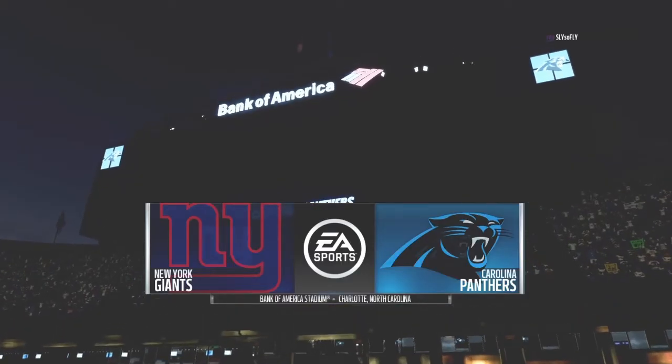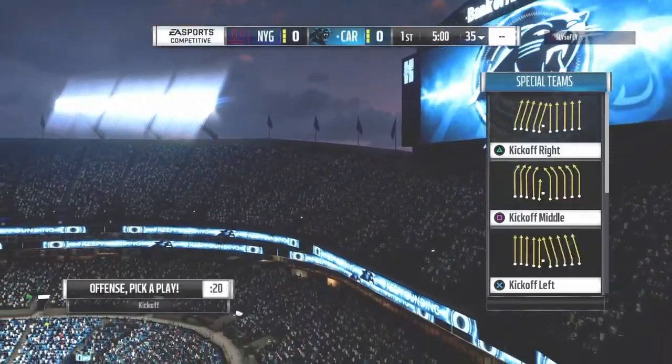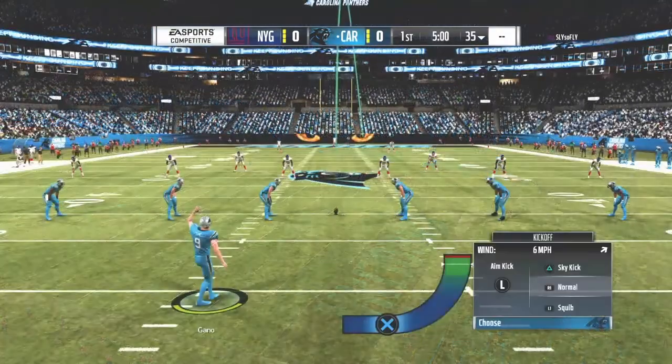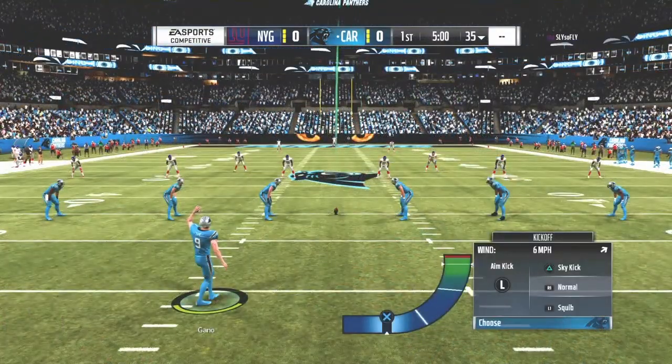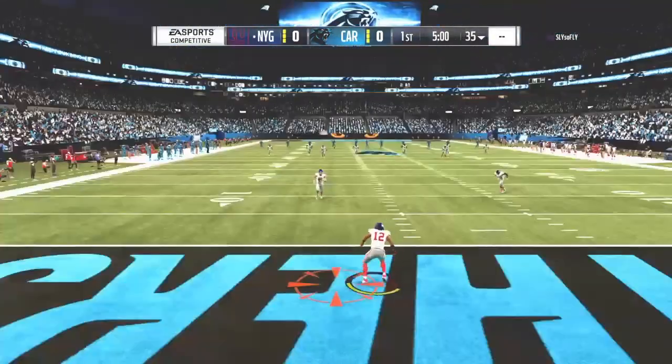Bank of America Stadium in uptown Charlotte. Just a few moments ago, this building was shaking as the Carolina Panthers emerged from the tunnel here in Charlotte. They are ready to go as the Panthers are set to match up with the New York Giants.